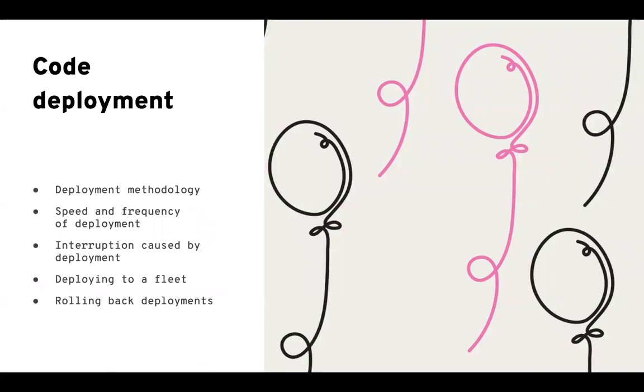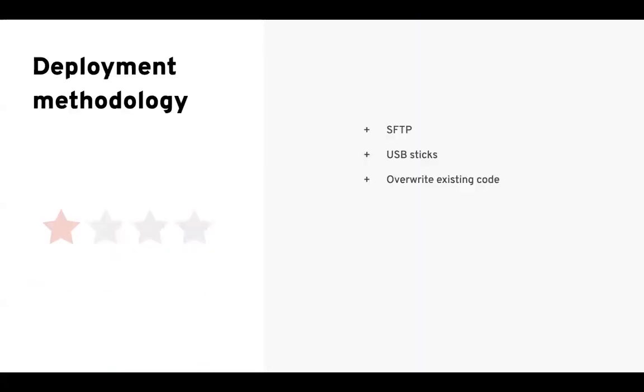Deployment methodology, speed and frequency of deployment, interruptions caused by deployment, deploying to a fleet, because deploying to 1,000 websites is in fact different than just deploying 1 website, and rolling back deployments. So for deployment methodology, if you're using SFTP, USB sticks, or if you're overwriting existing code when you deploy, 1 star for you. And always at this moment, I have to stop and tell a true story.